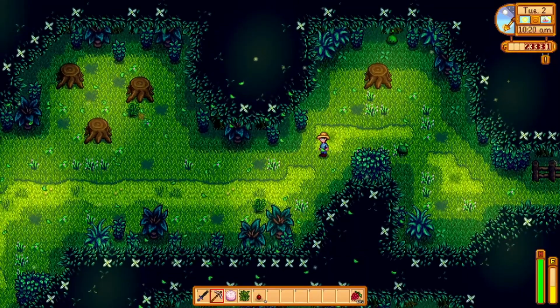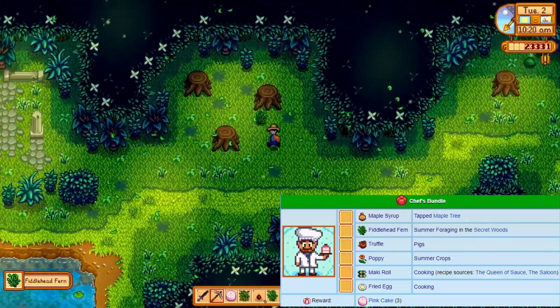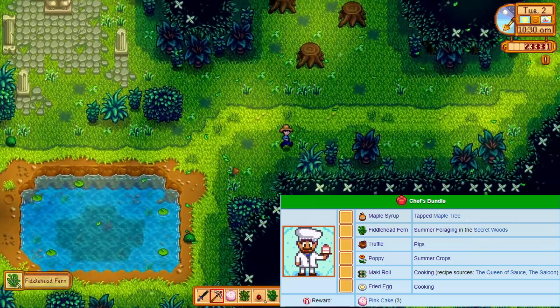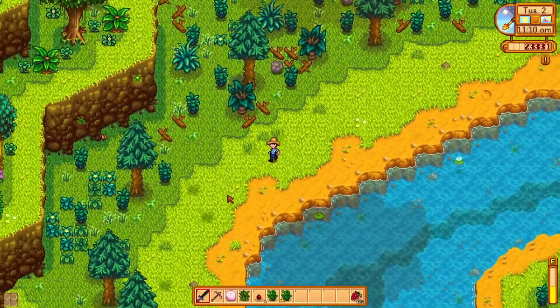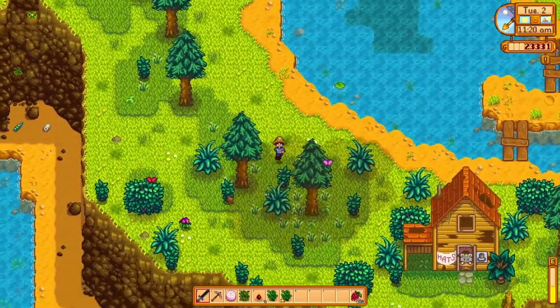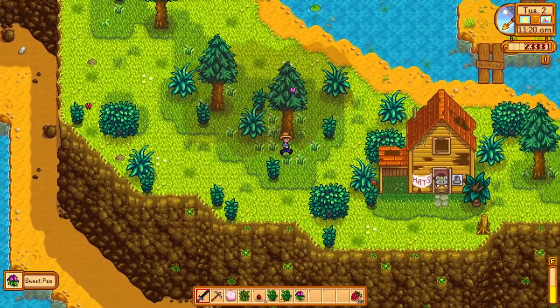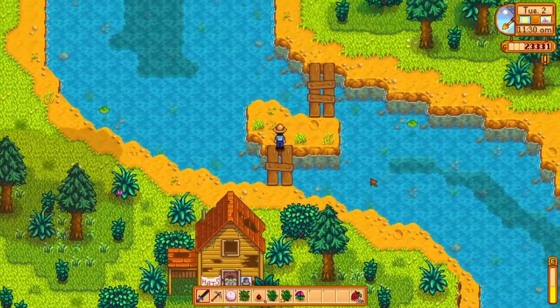But we do have this fiddlehead fern here, is another one here, and they are for another bundle in the community center. I think it's the chef's bundle, if I'm not mistaken. Man, what is this? I'm not finding anything. This is atrocious. This is a disaster. There we go. Here's a sweet pea. Oh, thank God. All right, so that's one. We need a grape and a sweet berry or something like that as well.